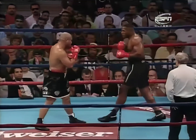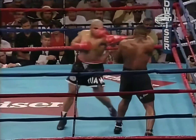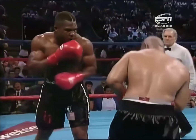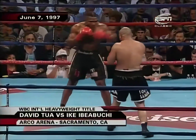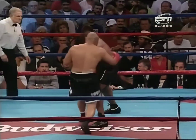And as we discussed, as this fight goes on longer, will the experience of David Tua take over along with the power punching? He has gone into the championship rounds. This is scheduled for 12 rounds. Ibeabuchi has only had one 10-round fight in his career.